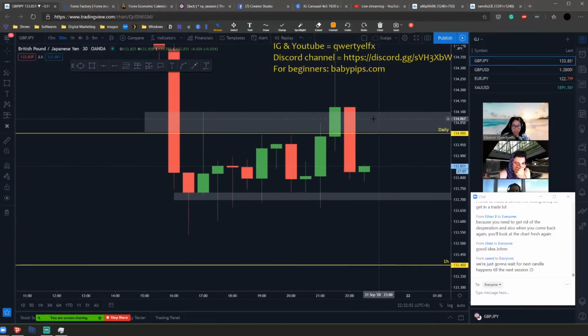Usually, again, what I've noticed, engulfing candles like this usually have at least a 50% retracement before it comes back down. On this time frame. Sorry, on the higher time frame, it just looks like a wick went up there, but came back down.